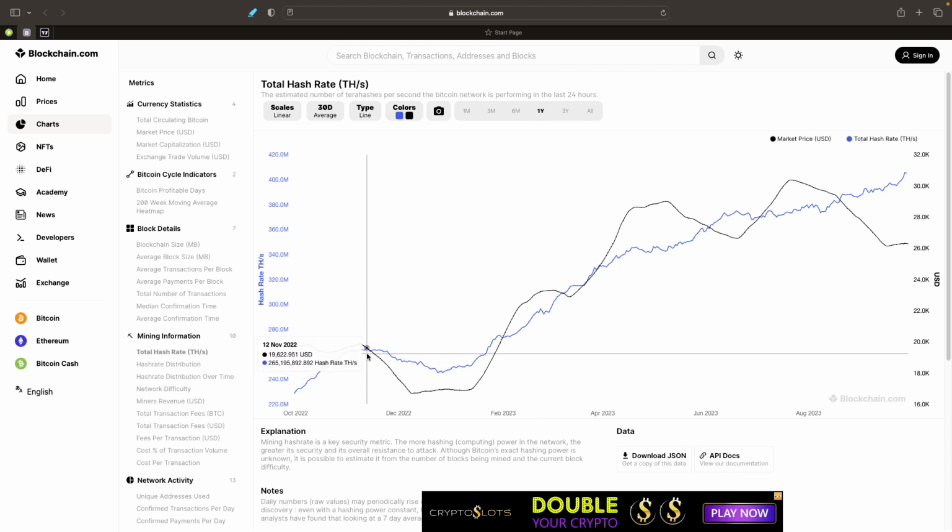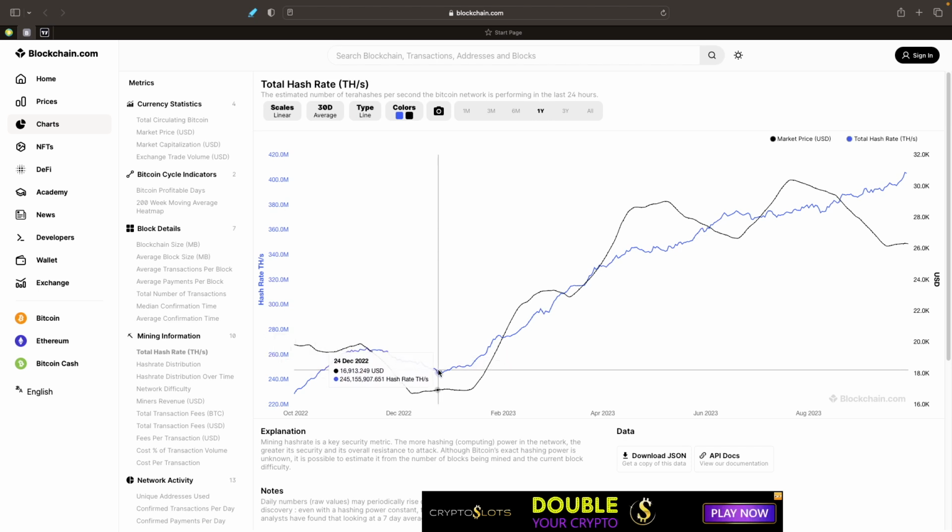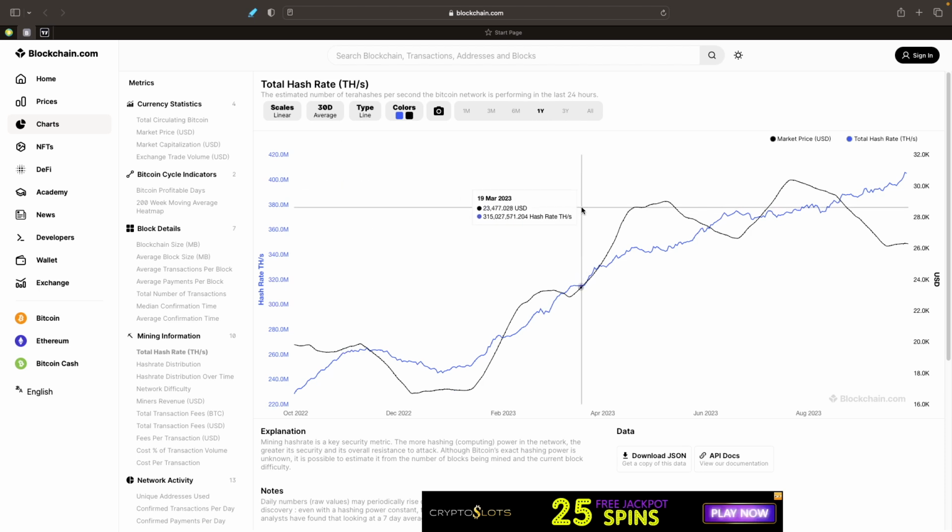In November, we were at 265. We came down all the way to 245, so almost 20 exahash was pulled off online at that point. We'll probably see something like this when the halving event happens again, sometime around April, I believe. We'll see this kind of scenario where network hash rate actually decreases at that point. Okay, so that's where Bitcoin network hash rate is at right now.